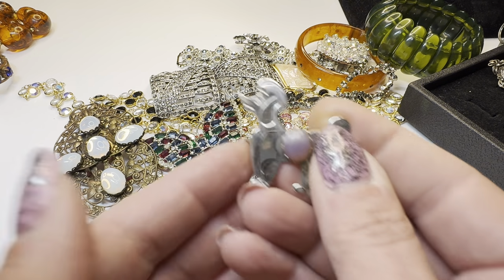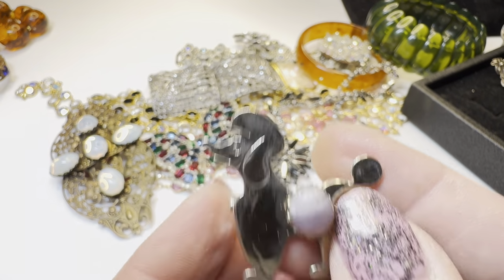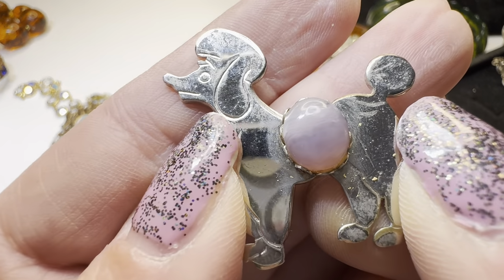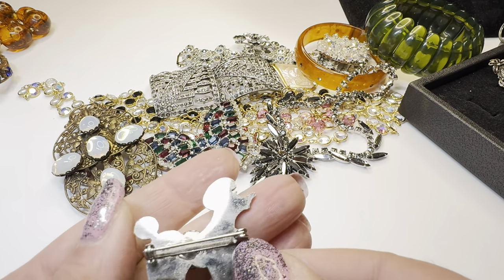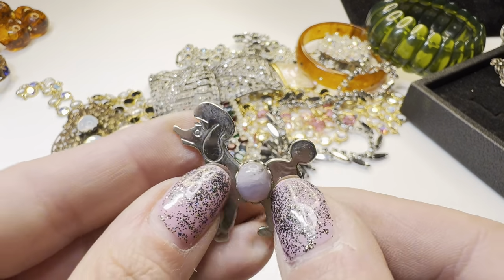Then I got a couple of cute little dogs. Here's a dog, little poodle. They're all poodles that I got. And the stone is actually some kind of quartz. It could be an amethyst, but some kind of quartz. It doesn't say that this is sterling or anything. It doesn't look like sterling, but that is a real stone.